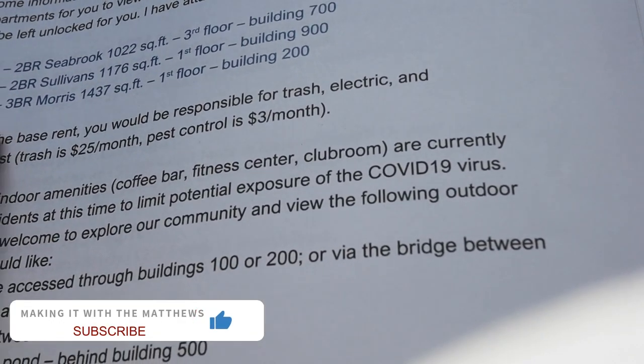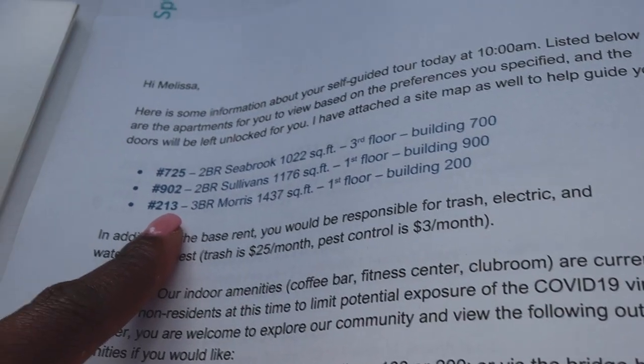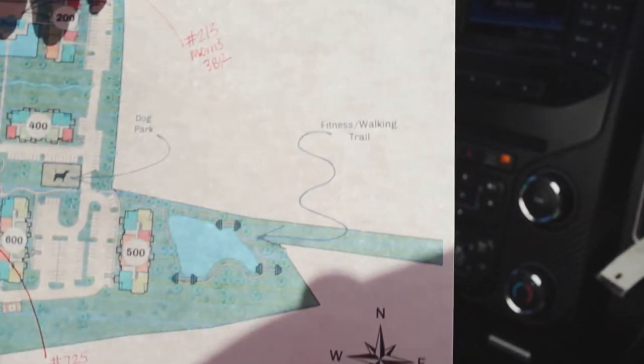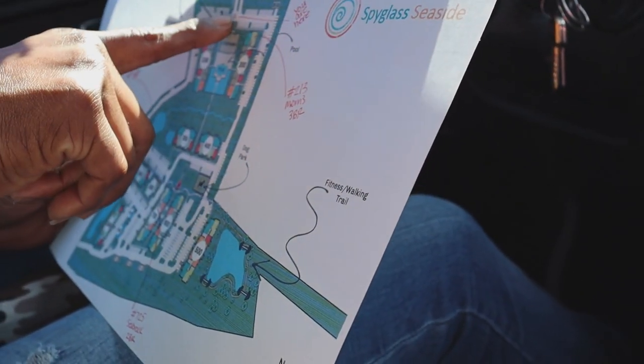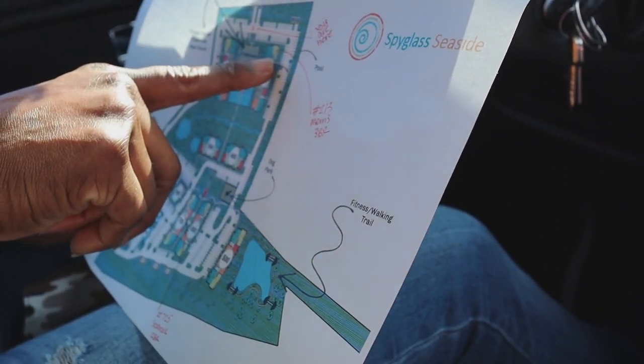Alright, so we're going to building 200 first. That's a three bedroom, number 213. I think we should drive. Is that a map of the complex? Oh, she even wrote it down. Okay, so we are here, and we're going to 213, which is right here. So we can walk. Where? 213.